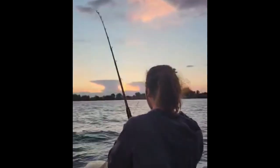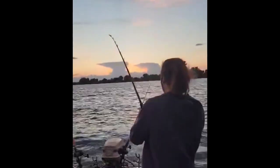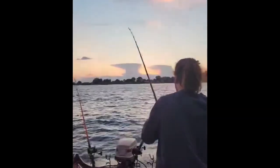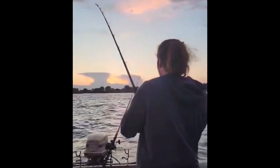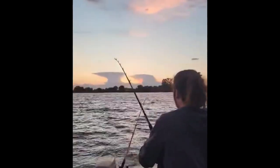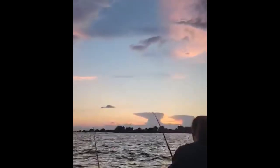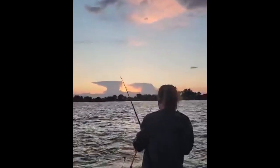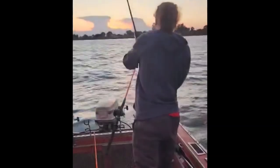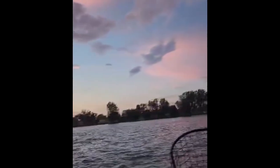Here we are, Spars Outdoors again, hooked up with something. Not quite sure what it is. Could be a little baby sturgeon. What we got? We do got a little baby sturgeon. There's a little tiny sturgeon.